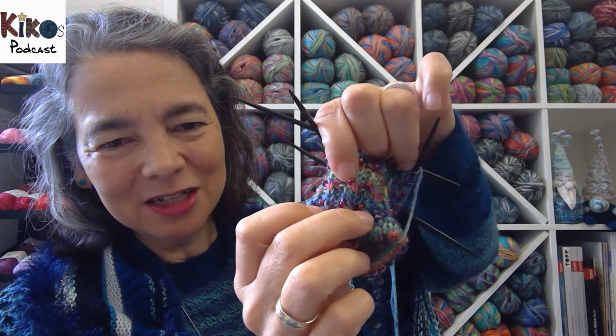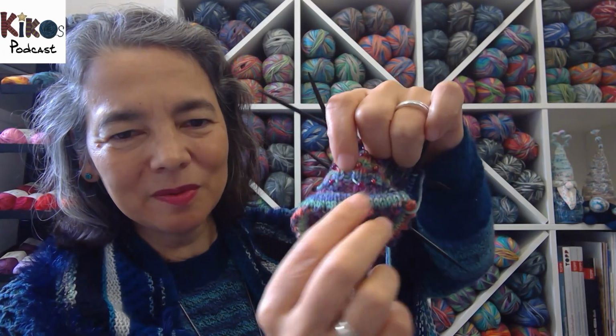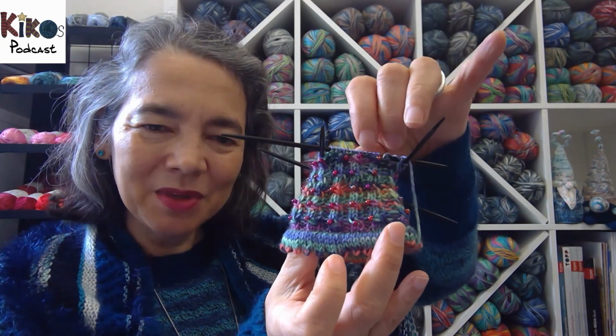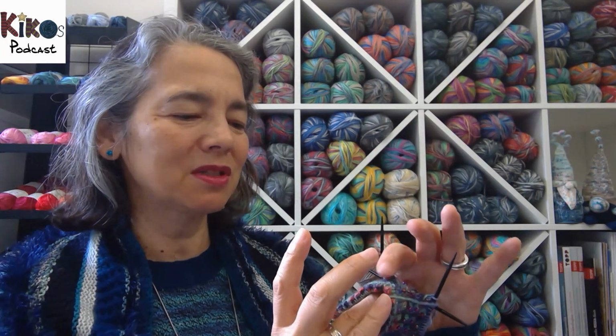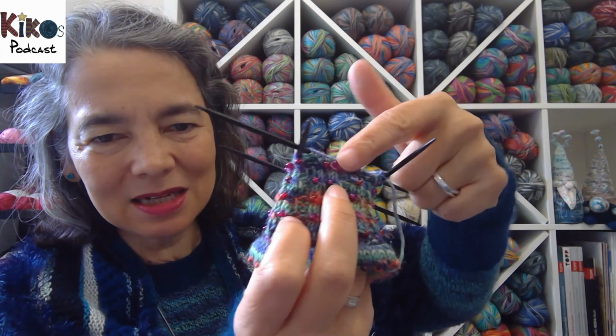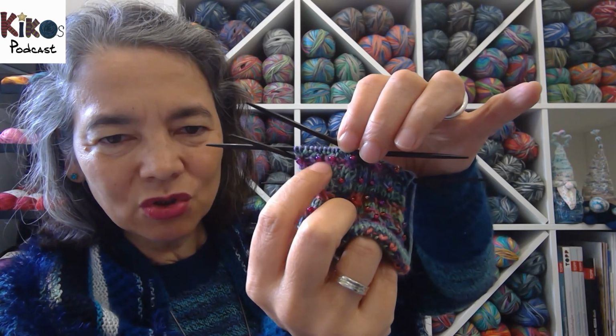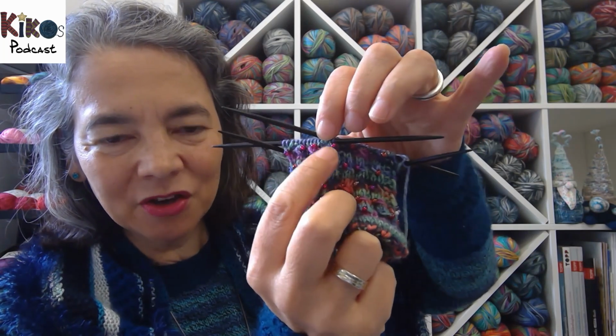I was talking to friends and I said I would probably keep playing around with the beads, moving them this way and that way. I wasn't quite sure whether that was the way it was supposed to be. So I tried a different way of placing the beads, and that's what I did in this last row of beads. And now the beads sit on top of this bit of yarn that goes across.